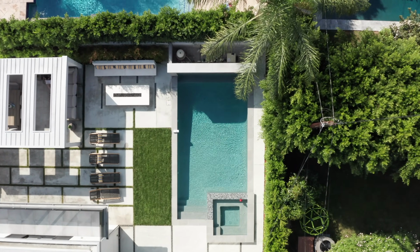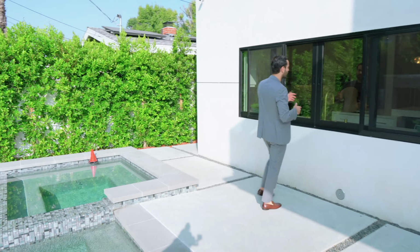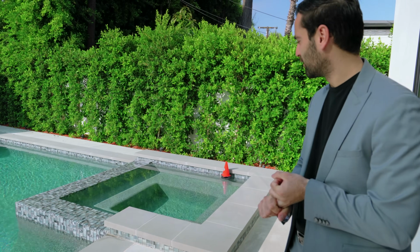And as we walk around, just like I told you guys from the kitchen, you have your window access right here in case you want to serve people food directly from your kitchen to your backyard space. Overall, very private and just very cozy backyard space. And very tranquil. That's right.